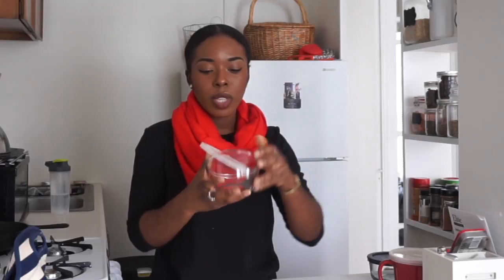I also have other reusable containers here. Here's a glass one with the lid. Usually what I do is I put some dry oatmeal in here with the dry ingredients, and then I will take it to work with me, and then I will eat my oatmeal in the morning. Before doing that, I was buying breakfast at school. I work at the university. I was buying breakfast at work every day, and it was just so expensive. It's not sustainable. So I would do that.